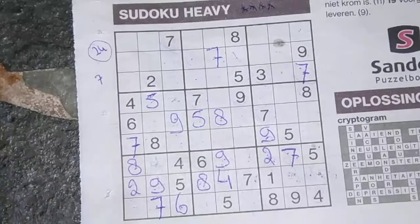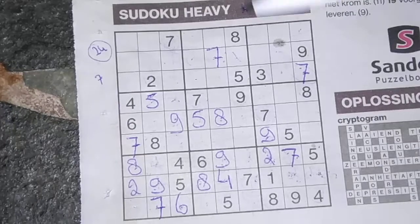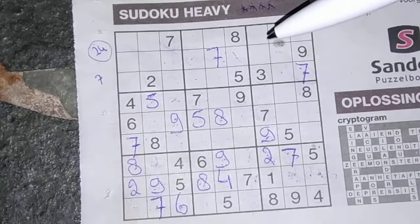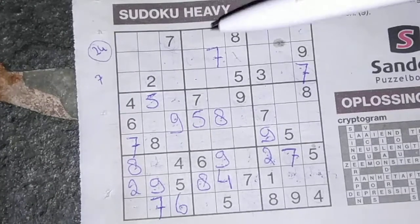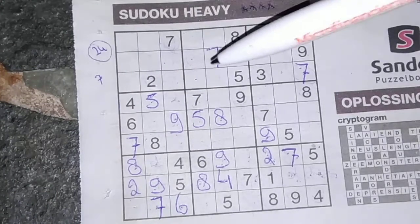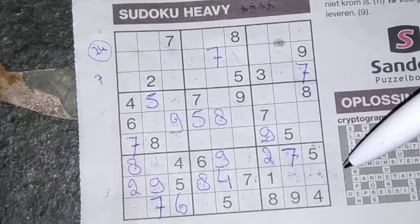I cannot continue with the 9. Need also to wait. Just like the numbers 8, 5 and the 9. We need to wait. So, 1 and 3. 1, 3, and 2.